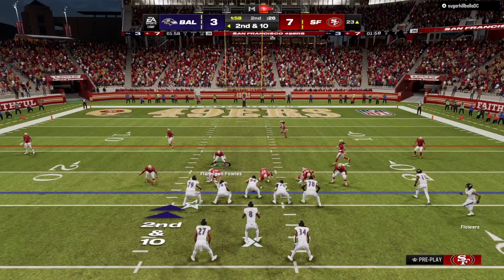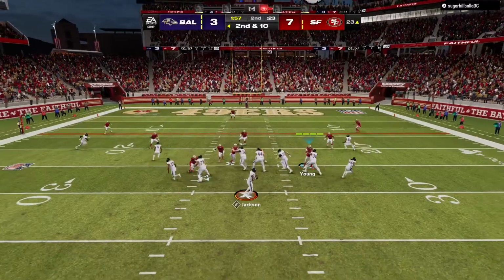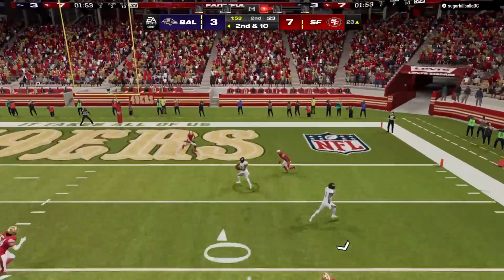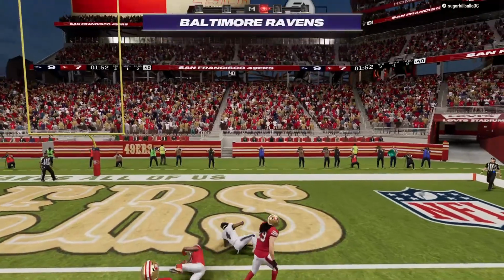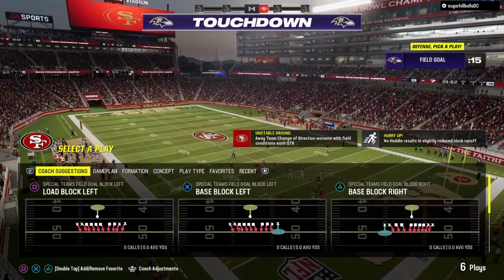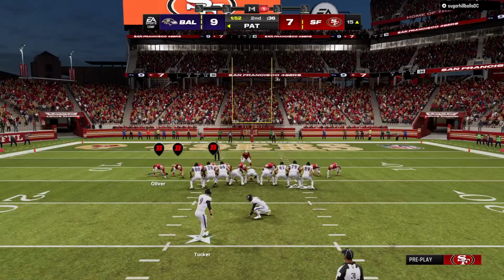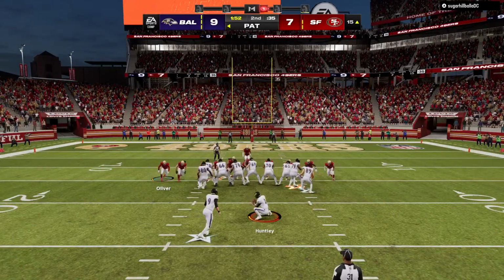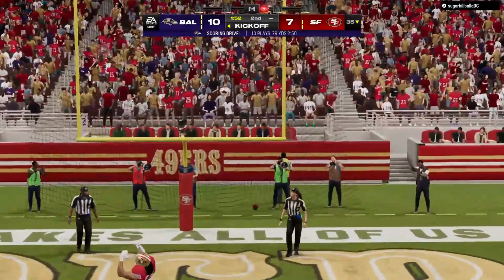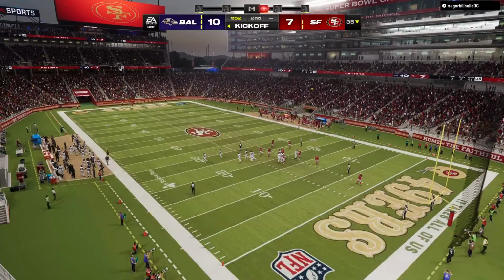In motion left, Flowers. Jackson now on 2nd and 10, sliding out of the pocket. This is caught. Touchdown. Zay Flowers, 23 yards for the touchdown. And the Ravens have taken the lead. Tucker with the extra point. And the lead is now 10-7. Ravens 10, 49ers 7.